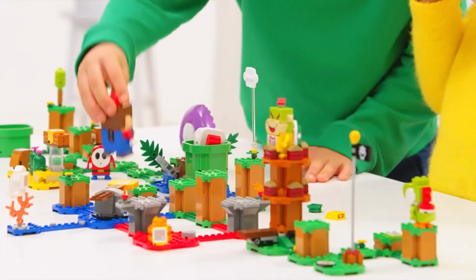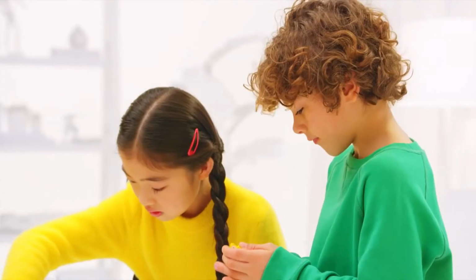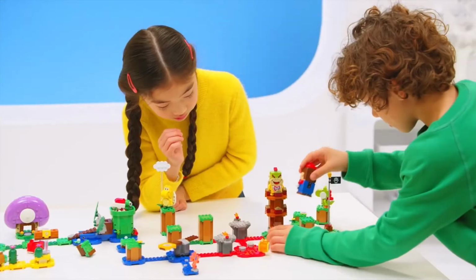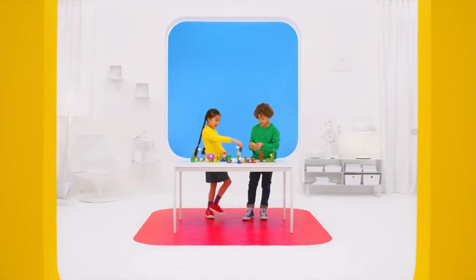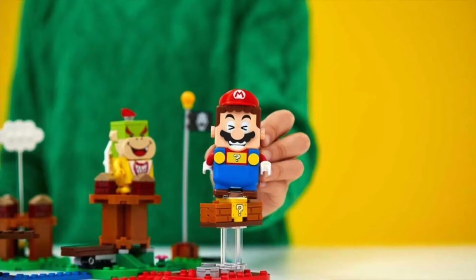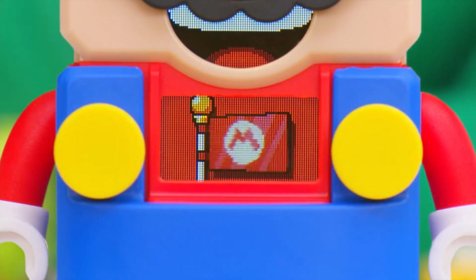The starter course that I showed in the first LEGO Mario video will be $59.99 US dollars. Every price that I'm gonna say is US dollars, so just stick with me on this. But yeah, this starter course pack is going to be that price. Of course, it comes with Mario, fully functioning LEGO Mario with the expressions, the sounds, all that. I hear he's all the rave. And everything to get you started.